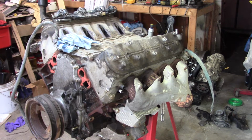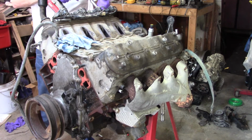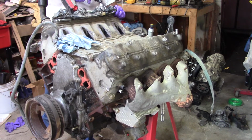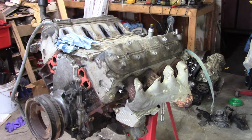I got a mess over here. My neighbor's trying to come over here in a minute and bother me because he borrowed some parts, or a tap. He's putting a 5.3 in it. Finally getting it done on that crew cab you've seen. I've probably done video 1 or 2. Maybe I haven't. I don't know.